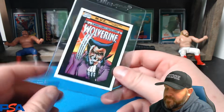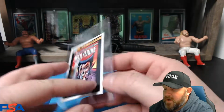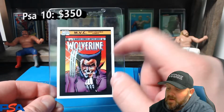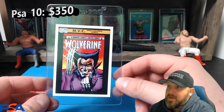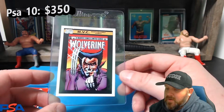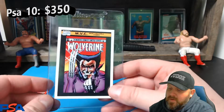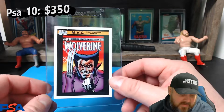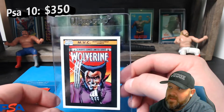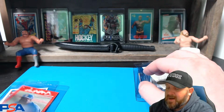Next we have Wolverine, first edition or limited series one. I think this card's going to come back a 10. If you look at all the corners, they're perfectly lined up. The edges are crisp. No issue with this card whatsoever. It's not an overly valuable one of the Wolverine cards. I have another, more valuable one that I'm going to send in express. But this card, I think, is mint, and I really like it. It's pretty cool.